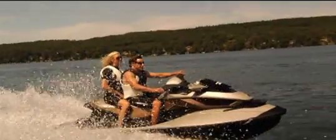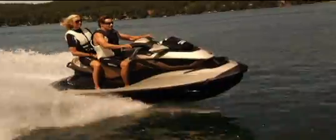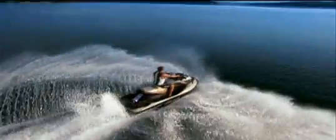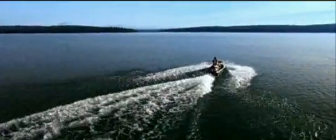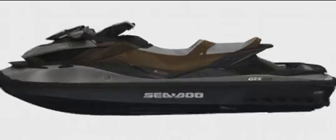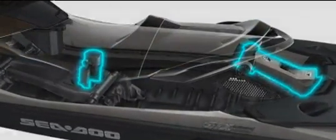Before watching this next section, it is important you review and understand the information presented in the first section of the Sea-Doo safety video. This second section contains additional and specific safety information for watercraft equipped with some or all of the following eye control technologies: IBR, Intelligent Brake and Reverse, ITC, Intelligent Throttle Control, and IS, Intelligent Suspension.